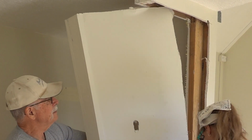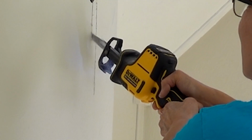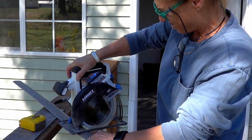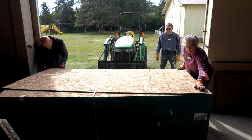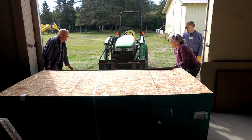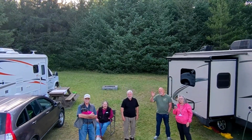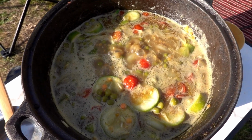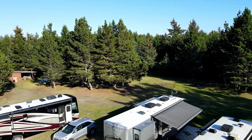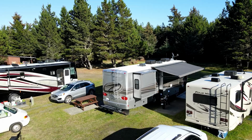More about that later. By and large, NOMADS teams provide all of the tools needed for their projects. The camps or agencies being served provide the materials for the project. NOMADS work as volunteers and provide their own housing in the form of RVs and their own meals. The agency being served provides hookups for their RVs.